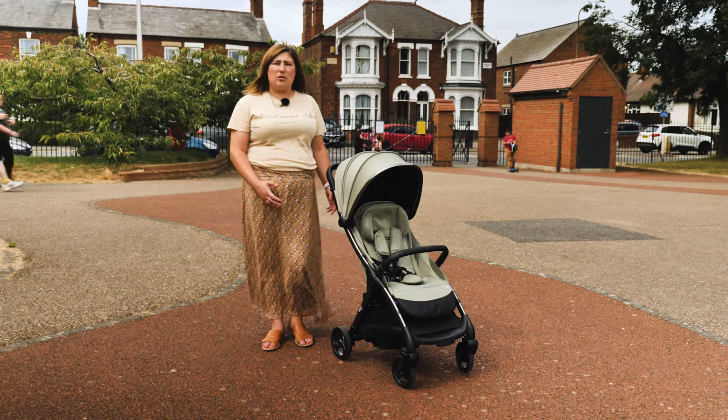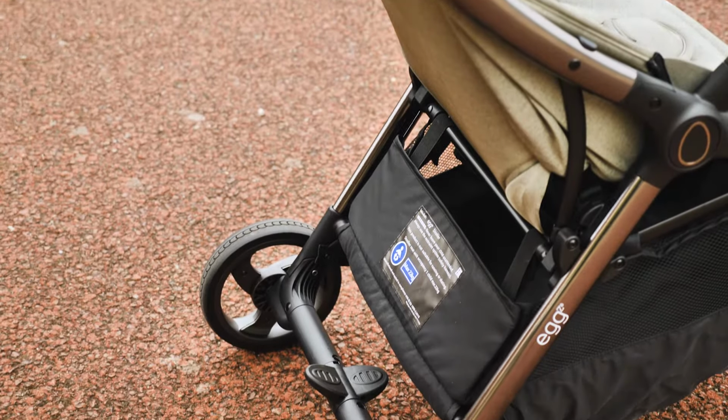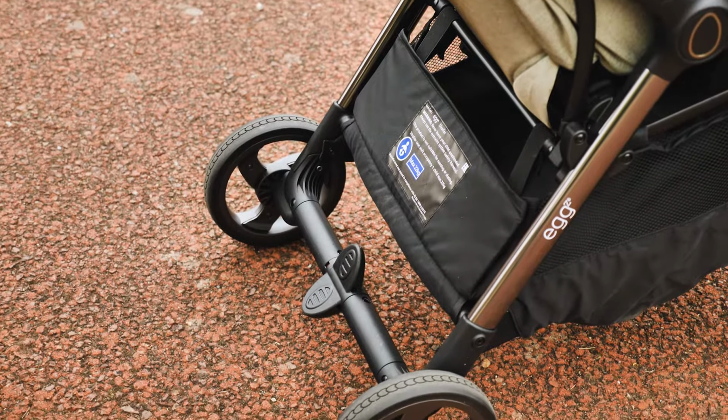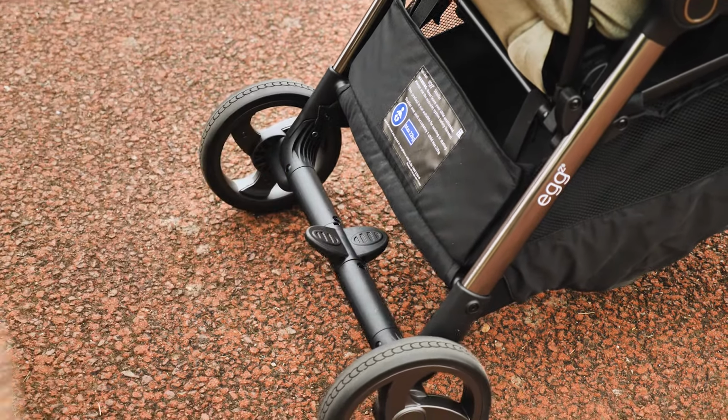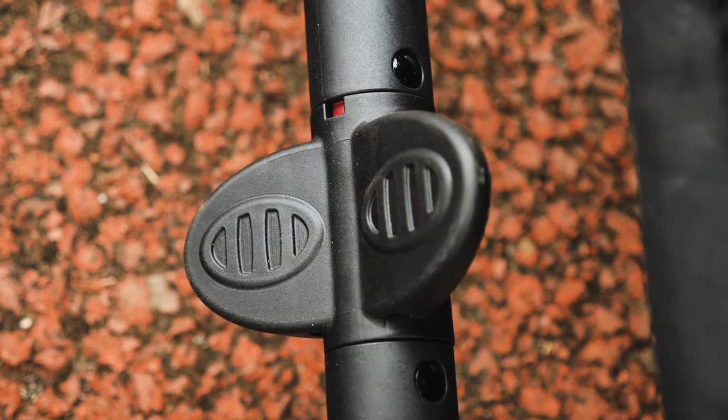We tested the eggZ Stroller with a newborn and older toddler, and the push was very good with both. Between the back wheels you'll find the brake. Place the ball of your foot in the middle and rock it backwards to lock and forwards to release it. There's a useful visual red and green indicator to ensure that you know whether the brake is engaged or not.